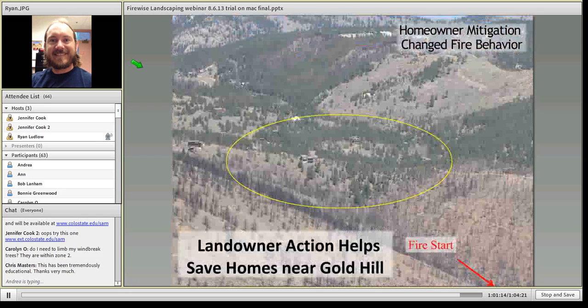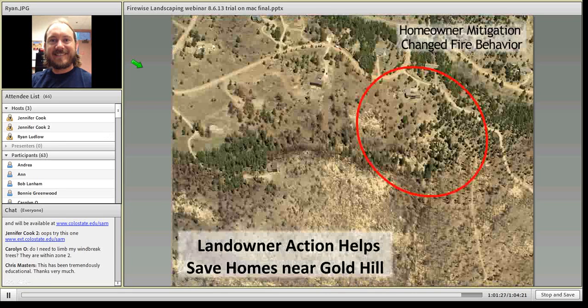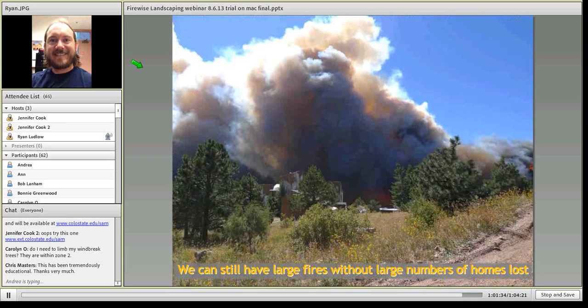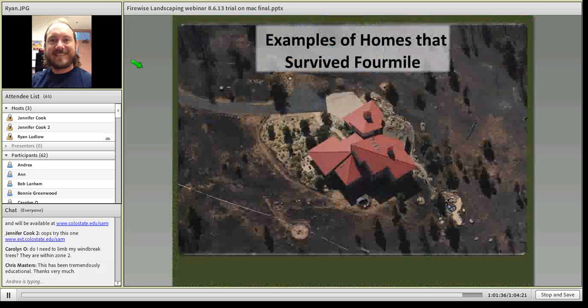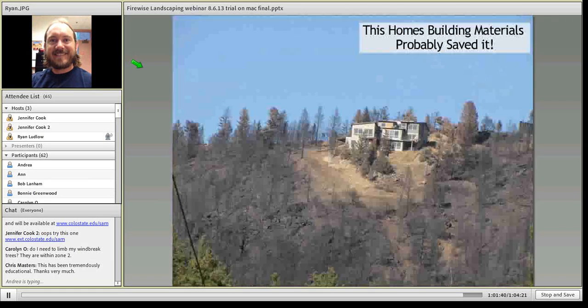Keep showing you another picture here. Here's an overview. Fire coming up from the bottom right, hits his zones of defensible space. So he both has trees left after this fire and a home, and you can see the neighborhood that he protected behind him. Another picture showing just the dramatic difference of the work he made. And this is what the fire looked like when it passed his home. Some other examples, high intensity fire, but zones of defensible space were in place.